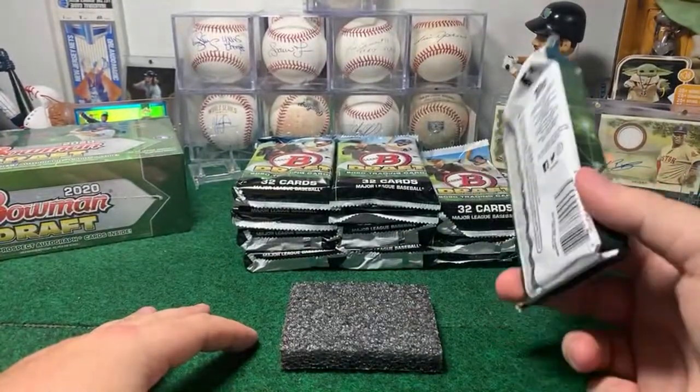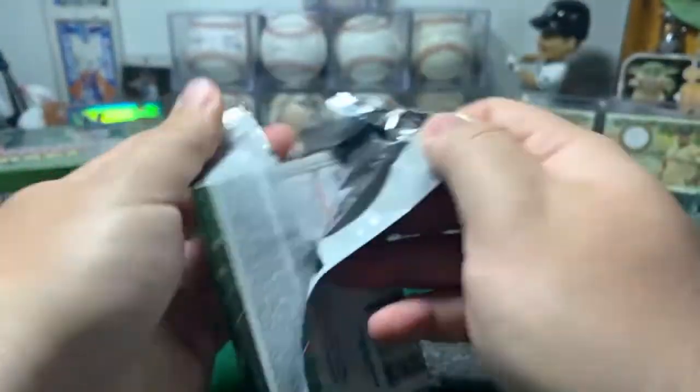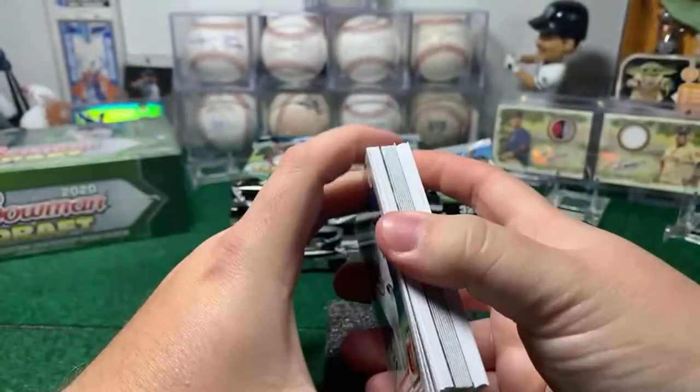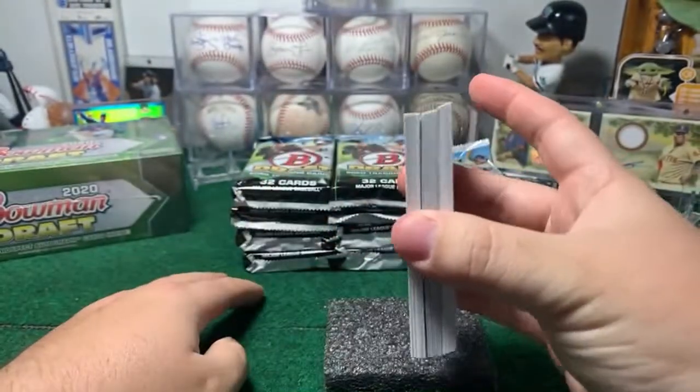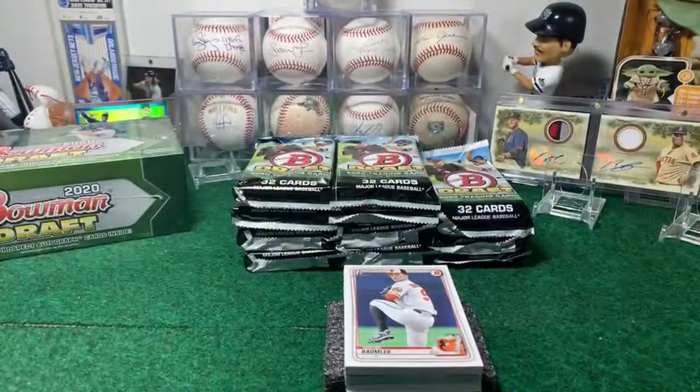So, good luck to everybody. I'm gonna have three nice autographs on each box. That means six hits per box, per break. Autos. Autos. So, look at this. We see paper, we see crumb in the middle like a sandwich. But first, we need to do it.